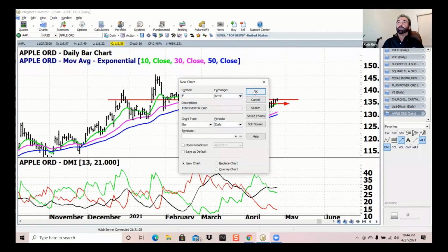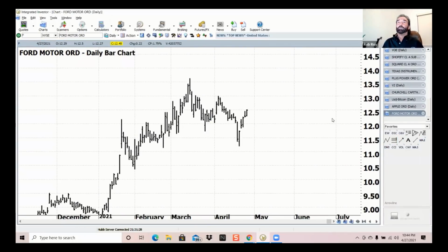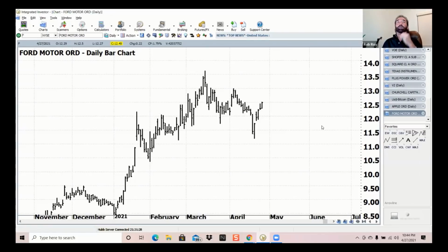It's funny how it wants to put Facebook in there. I didn't hit FB, I hit F, when it's trying to auto load Facebook. That's how many people are looking at Facebook, apparently.